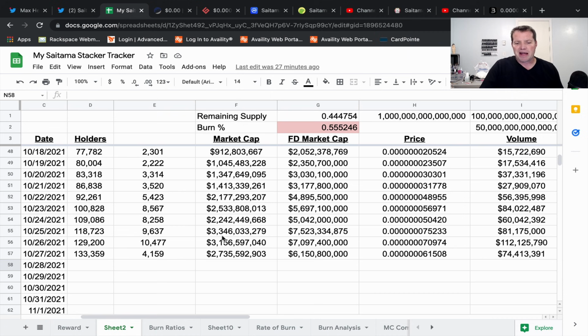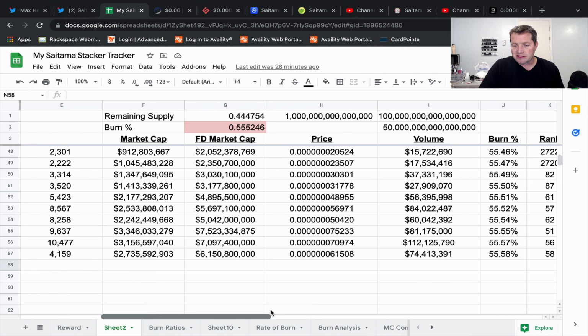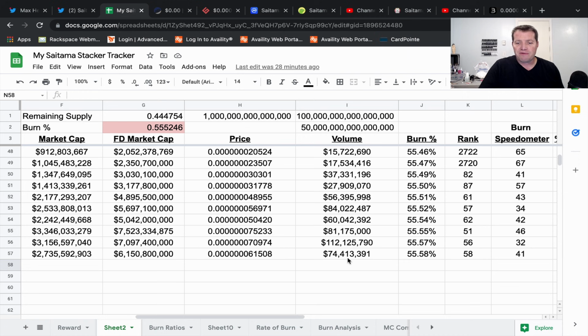That steps us back a couple of days here in terms of where we're at. But again, that's amazing market cap. In the last week, we're still 2.7 times the market cap from 7 days ago. So strong stuff, strong stuff. The volume still strong at $74 million today.